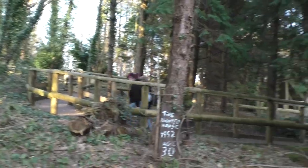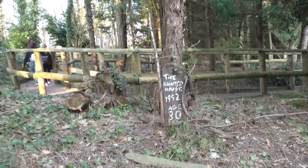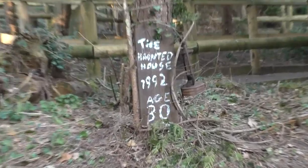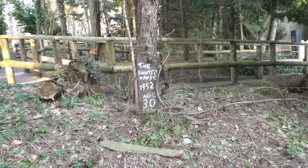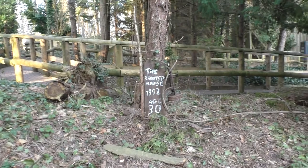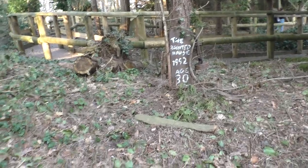So we have just done Jewel, the Haunted House Strikes Back. Just seeing this, I thought I'd turn you guys round. So I see this. Look at that, the Haunted House, 1992. Age 30. 30 years old. I thought, whoever's put that there, that's a nice little touch from Alton Towers. Fantastic stuff. So yeah, that's a nice touch.